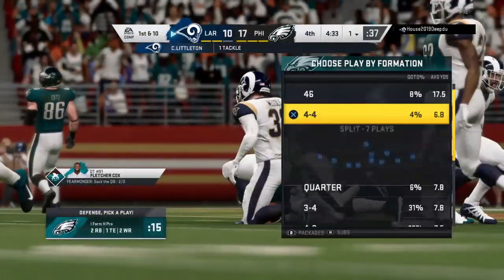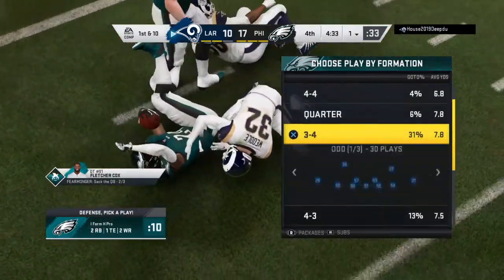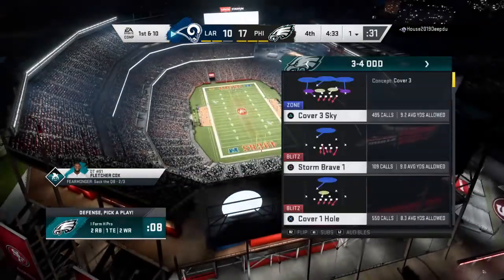Boy, you talk about not playing it safe. Why were they going for it there, Charles? It's got to be a full evaluation of their team. Do they trust their defense in this situation?